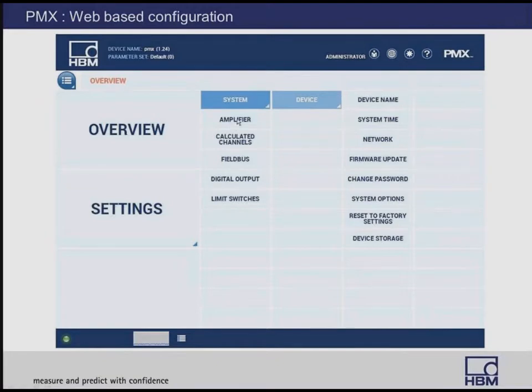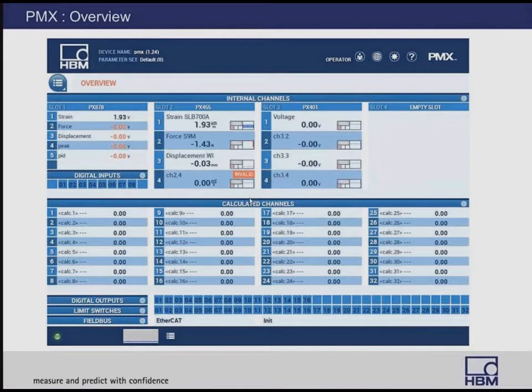If you click on Amplifier, it will tell you the input and output amplifiers, the calculator channels. I'm going to spend a lot more time here as I go through step by step. A FieldBus option tells you whether you're in Profinet or EtherCAT or Ethernet IP, digital output, and any limit switches that you might define.